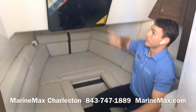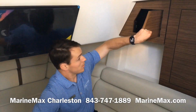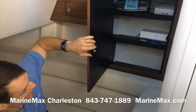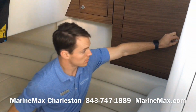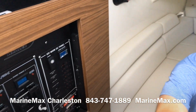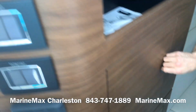We've got a 28-inch flat screen TV. We've got storage here to the starboard side. More storage here, an iPad to control the boat, and also an Apple 4K TV to go along with the actual television. Here we have our distribution panel. So I can convert from shore power to generator.